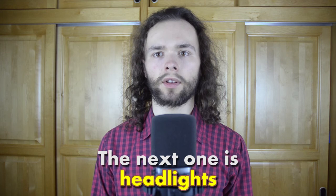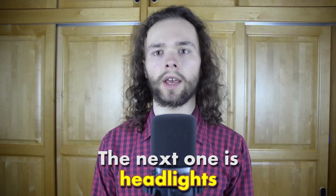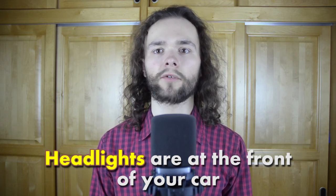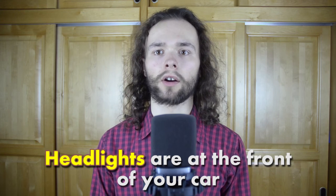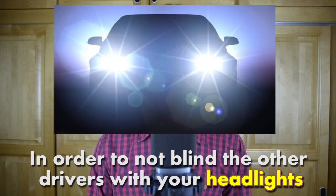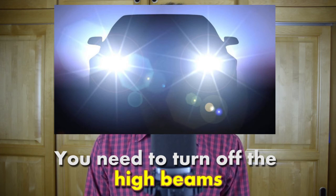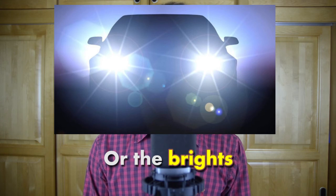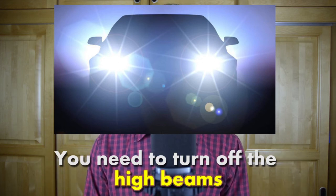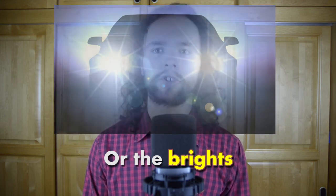The next one is headlights. Headlights are at the front of your car. In order to not blind the other drivers with your headlights, you need to turn off the high beams or the brights. You need to turn off the brights.